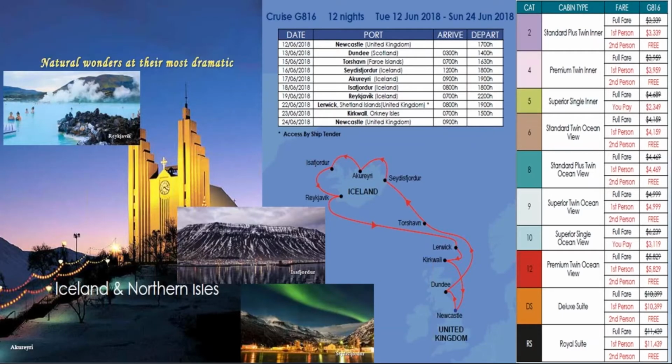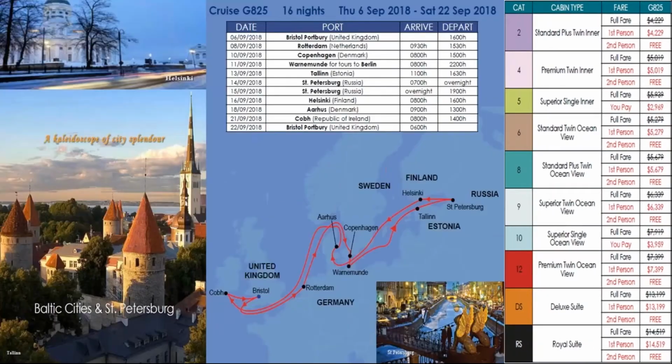And again, Iceland, we've got more cruises. So if one ship's date won't fit you, please make sure you check out the other ships. You can see there we've got 12 nights. Second person again is free on these cruises. Through into Russia and to the Baltics.